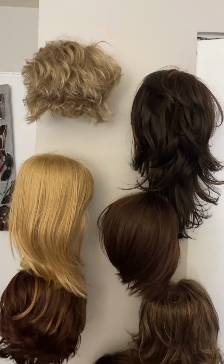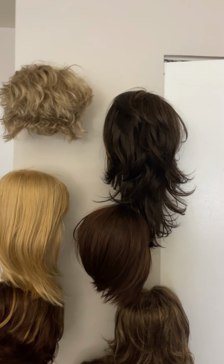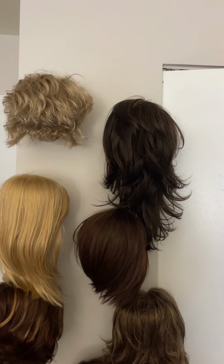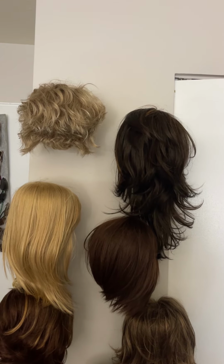Now, for the wigs for the week, for the blue dress, I'm going to wear that Estetica Wynter. For the white top with the red pants, I want to wear Nicole. I want to wear the dark brown. Nicole with the dark brown. Oh, no, that's not Nicole. That is Doll Baby Harper, the darker wig.